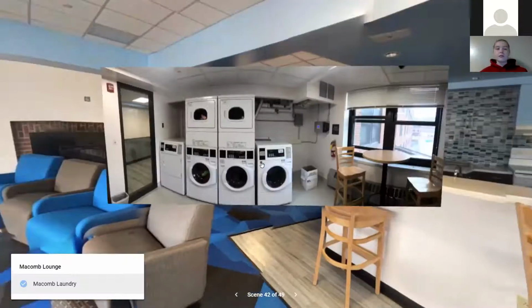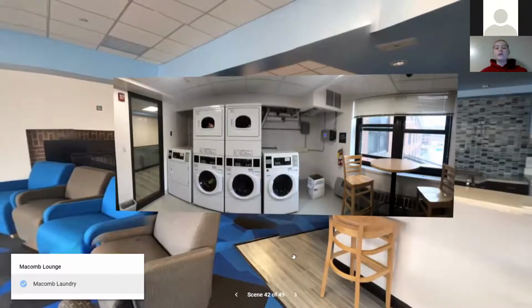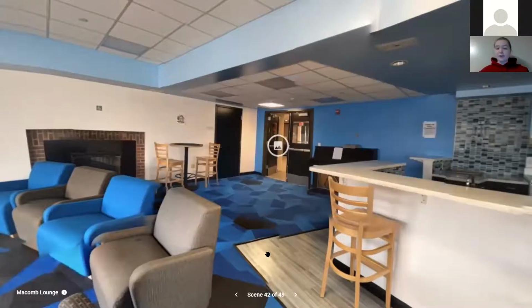And then also, this is the laundry room. So each dorm building on campus has laundry, and you don't have to pay for it or swipe for it or anything like that. It's all included. So as soon as you press start, it'll start and you're good to go.